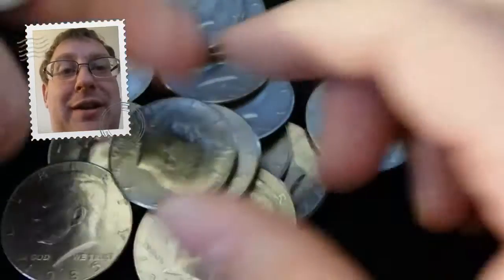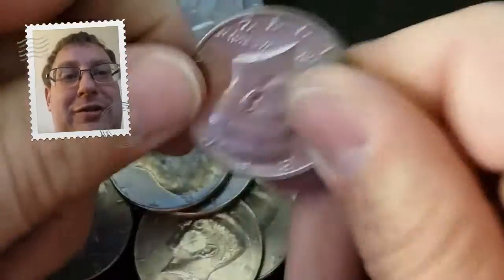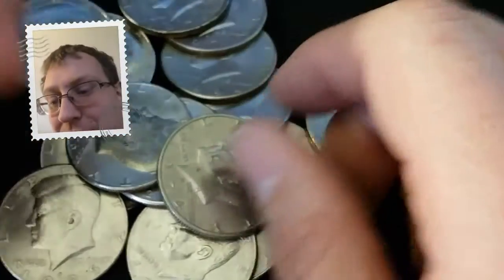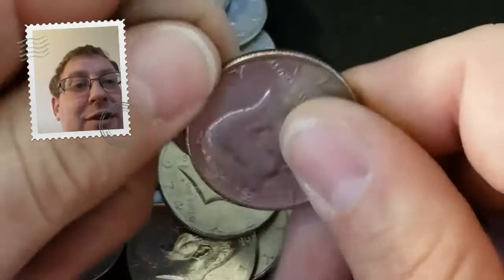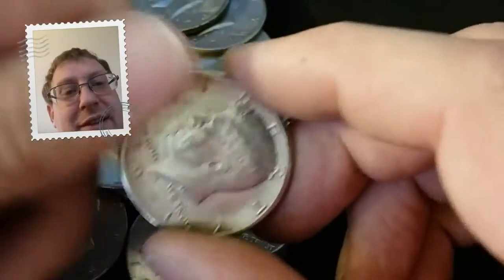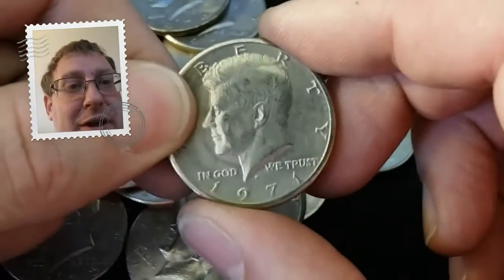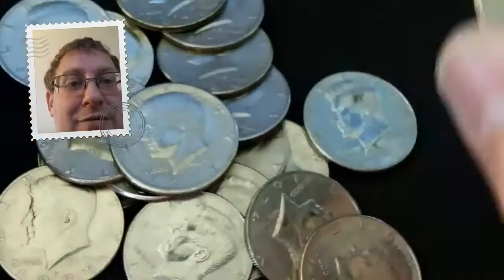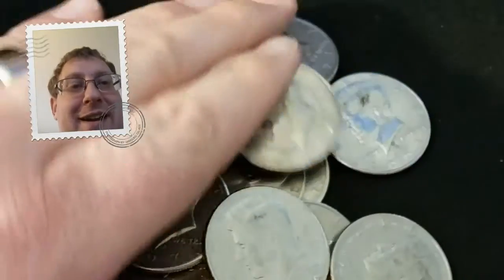Now, the other one that I just learned was the 1987 P and D. Those were not intended for circulation either, and they were only included in mint and souvenir sets. And then, of course, the 1987S, that's the San Francisco Mint, was your proof set for that year. So, doesn't look like we've got any of those in here today.